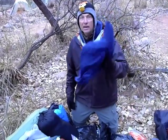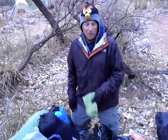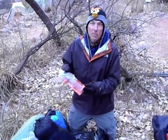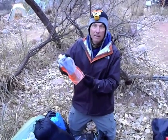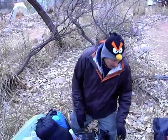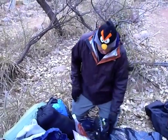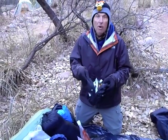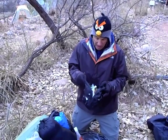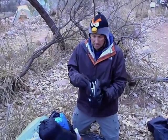It doesn't rain down here, so you don't need a pack cover. Tent stakes, plenty of rocks. You don't need tent stakes. In the summertime, I'm sure you need them. In the wintertime, you know, all you need is a little bottle of water. There's plenty of water everywhere, and that's pretty much it. Hiking poles. All the pharmacy, you need a lot of ibuprofen. There's no doubt about that. Little flashlight and a cup. That's pretty much all you need.